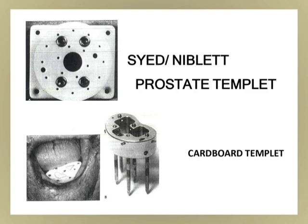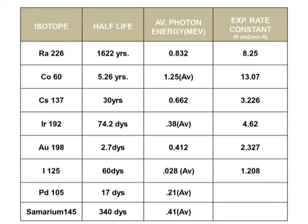Here we have details of the isotopes: their half-life, average photon energy, and exposure rate constant, that is the Roentgen centimeter squared per millicurie. The definition of the Roentgen is important. One must remember this.